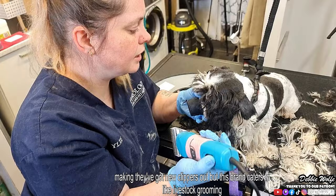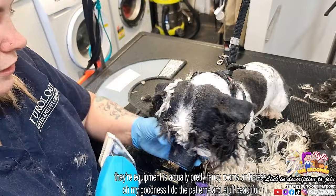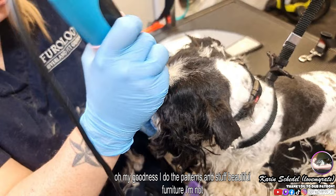Seen some pretty fancy grooms on some horses. Oh my goodness. They do the patterns and stuff on them, and they make them look like they're not even real, like a piece of furniture. Gorgeous. I wish. I'm not a horse person, as in I don't spend a lot of time around horses, but I would love to be a horse person. No, thanks.